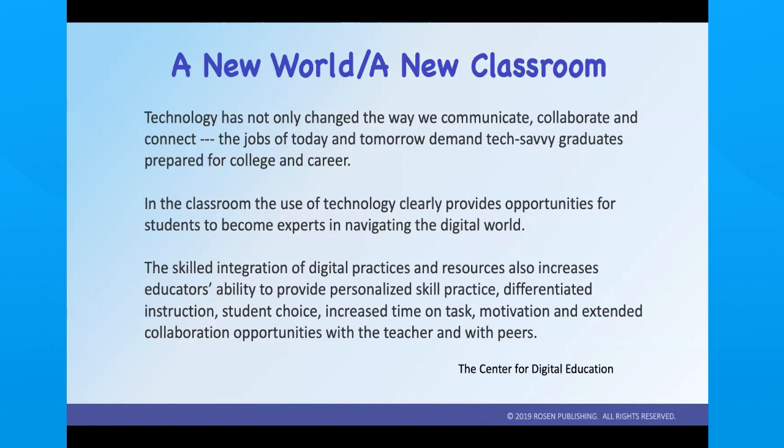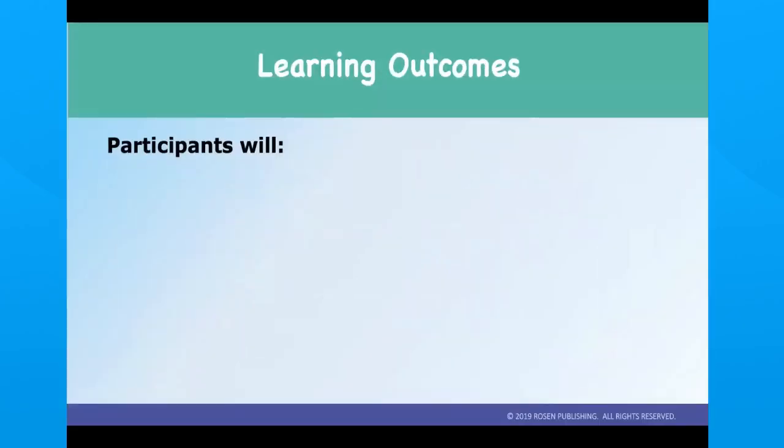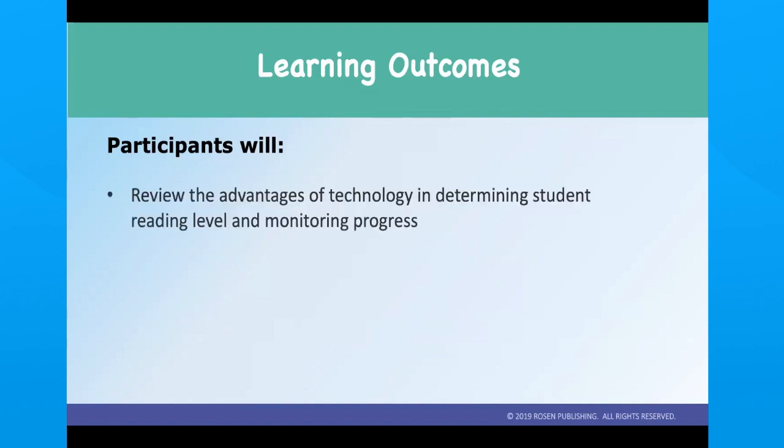This is from our friends at the Center for Digital Education. And I really liked the skilled integration, because it isn't something that you just automatically know how to do, but we do have a lot of educators out there that are very skilled at integrating. We'll talk a little bit about how some of the technology pieces lend themselves to certain things that we're doing in the classroom. And then there are pieces that will always be better served by the teacher, and peer-to-peer as well.